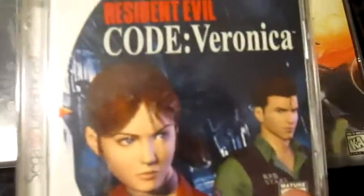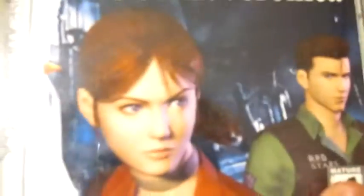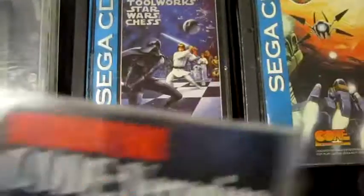I already have a copy of Resident Evil Code Veronica, so right now I'm not sure what I'm going to do with this one. I'm probably just going to sell it to help pay for the package maybe, because it did come as a 3 set, but we'll see.